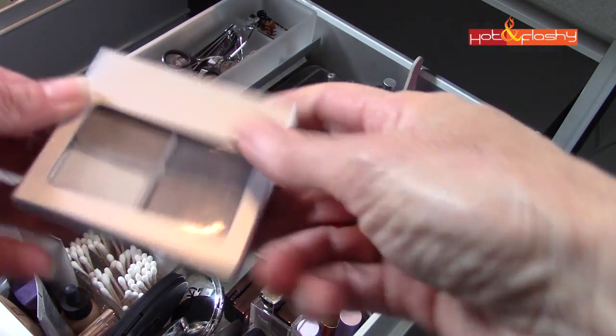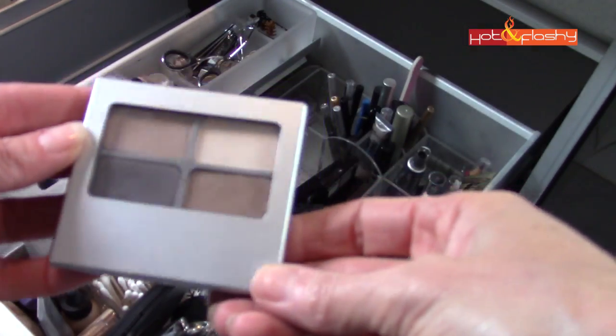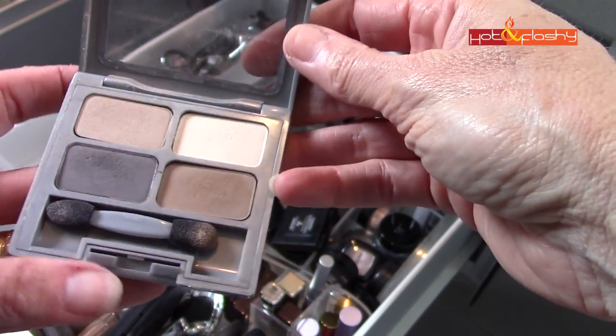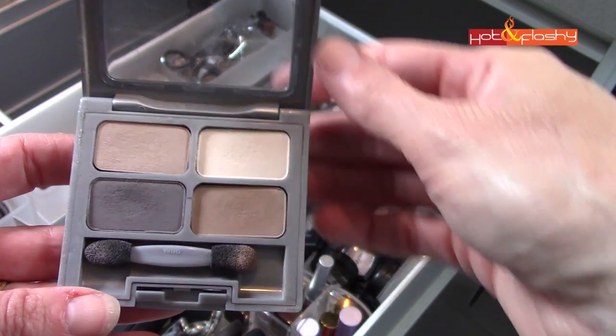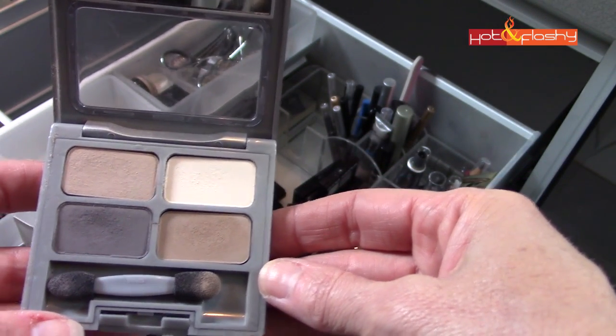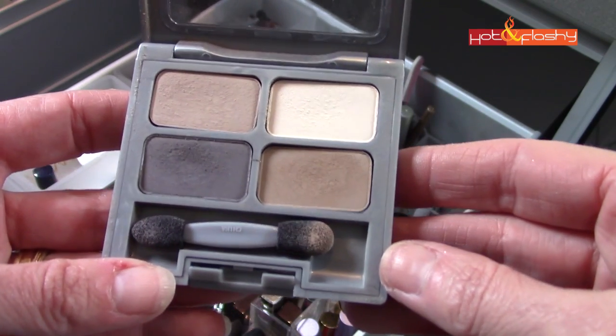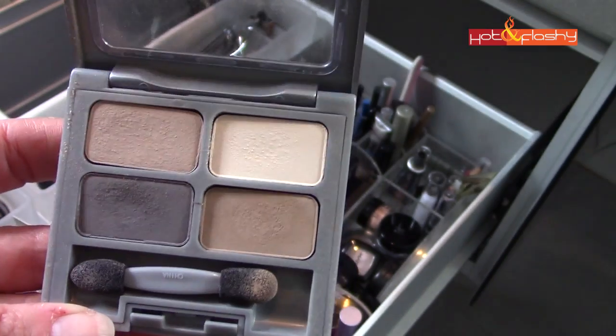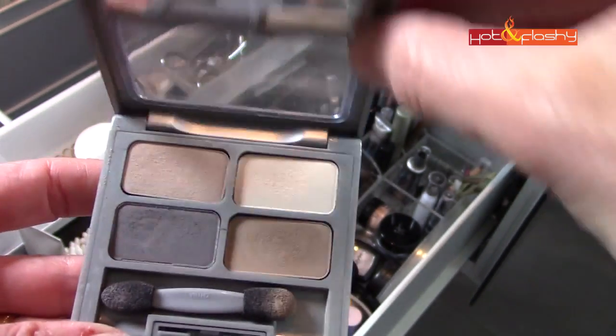Oh, this is Physicians Formula Canyon Classics. This is a matte palette. You can find this at the drugstore. It's really inexpensive. This is a really nice palette. I actually featured it in my matte palettes video that I did a couple years ago. The colors are really nice. My only problem with it is that these two, I think, are too similar to each other. I'm going to give it away because I haven't used it in years.